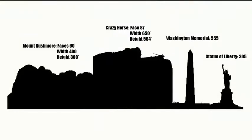Now, for comparison, let's compare that to some other iconic monuments. For example, just down the road, the faces on Mount Rushmore are about 60 feet tall, smaller than the face of Crazy Horse. It's nearly twice as tall as the Statue of Liberty, and it is even a few feet taller than the Washington Monument.